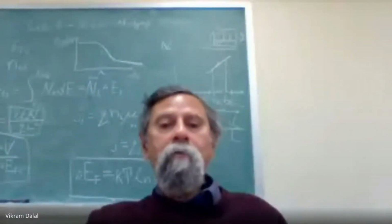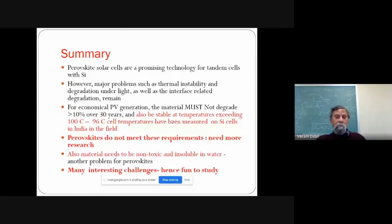So to summarize, the perovskite solar cells are a promising technology for tandem cells with silicon. Everybody wants 35+% efficiency, everybody, because the solar cost will come down by another 50-60%. But there are major problems, such as thermal instability and degradation under light, as well as interface-related degradation, and they remain. For economical PV generation, the material must not degrade greater than 10% over 30 years. Good silicon solar cells guarantee 10% over 30 years.